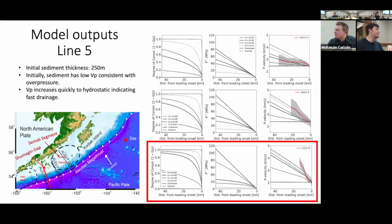And again, moving a little bit further west to the middle of the Shumagin Gap, this is where we have line 5. The initial sediment thickness here is about 250 meters. And again, as the sediment thins, what we're seeing is that progressively we drain the sediment more, which means that the P wave velocity is faster than the hydraulic diffusivities would suggest.